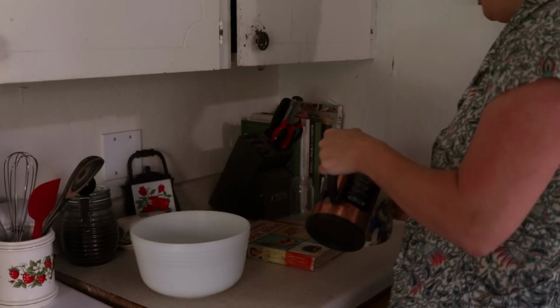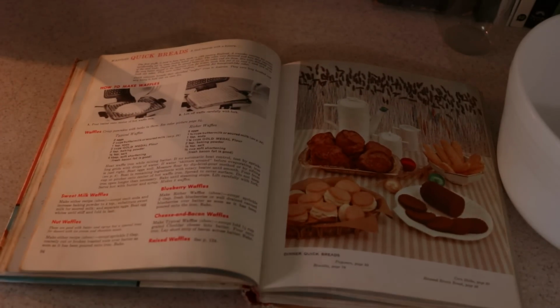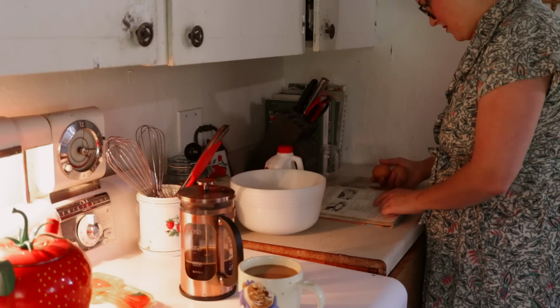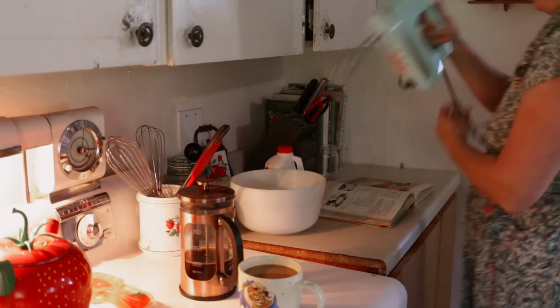And here we are on day 5, and I am making waffles, strawberries and cream, syrup or hot applesauce, pork links, and coffee or tea. These waffles were delicious, but I should have stored them in the oven, so keep that in mind if you try to make them.